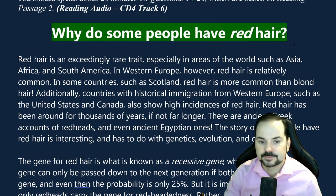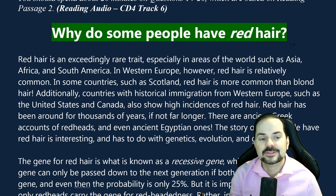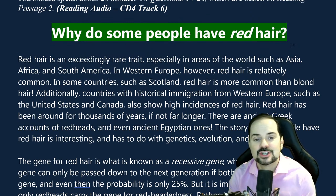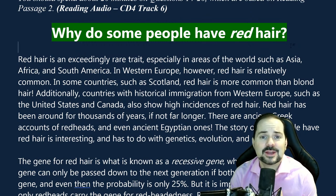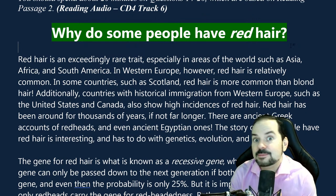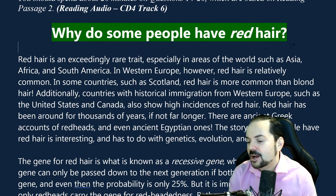So why do some people have red hair? And this title in particular, it's a question. And it's probably because it wants the reader to think about the answers. It's a bit provocative. It's like, do you know why people have red hair?